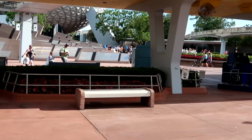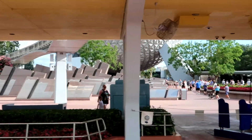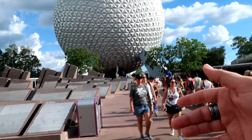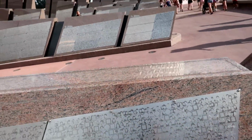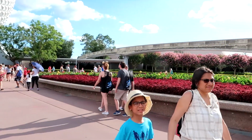This is my first time being back with Leave a Legacy gone, and already it just looks so strange. So those of you who didn't know what Leave a Legacy is, right here in front of the ball, there's these little plates that have photos on them. Each of these little plates have a bunch of little photos on them. And back in, I think, the 2000s, you could actually get these made. So there's photos of people, some of them have their names and stuff. And these are just covered outside, but now, on the other side, they're completely gone.